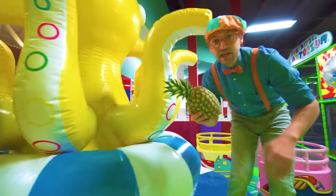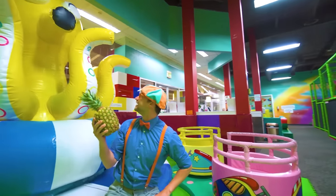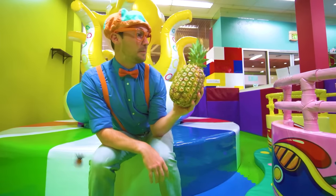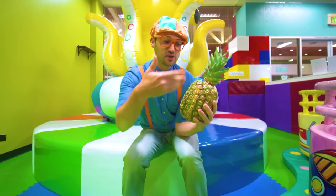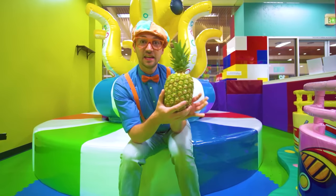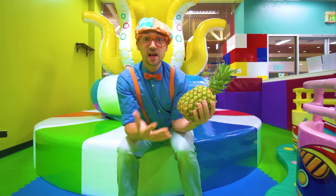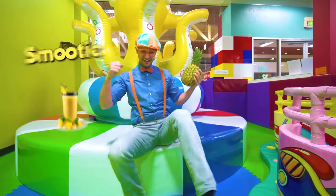Whoa! It's another fruit! Interesting! This fruit is called a pineapple. I love pineapples. First, you have to cut them open, and then inside, it's this delicious, tasty yellow fruit. I like to put it in my smoothies. Woohoo!